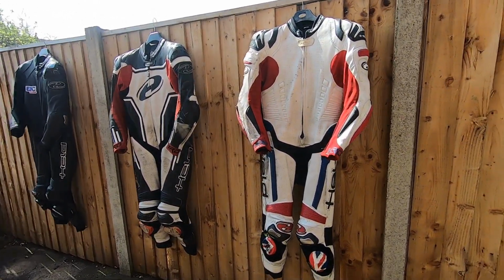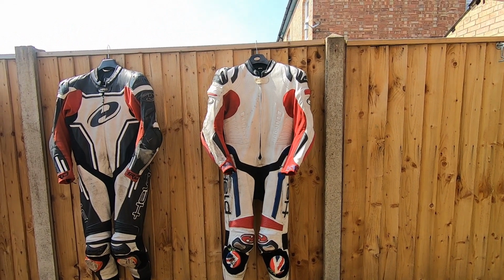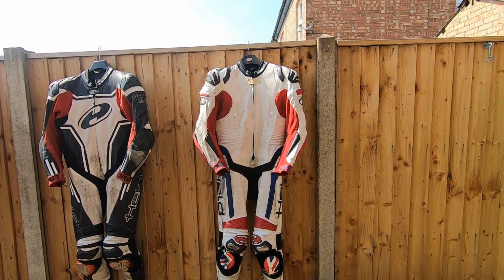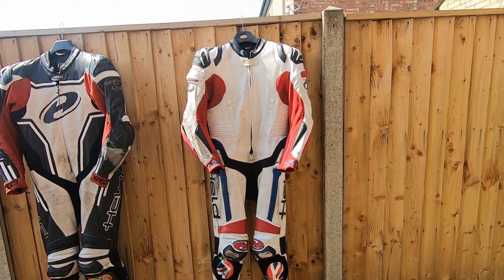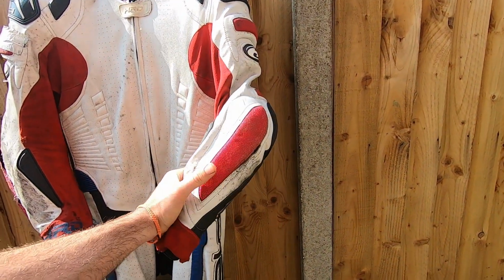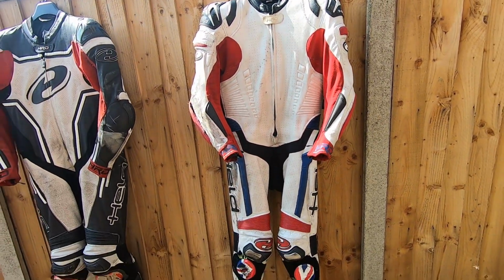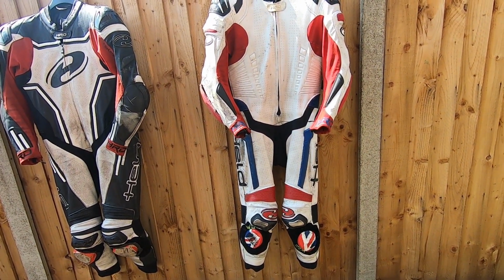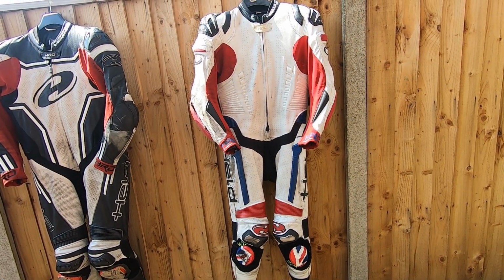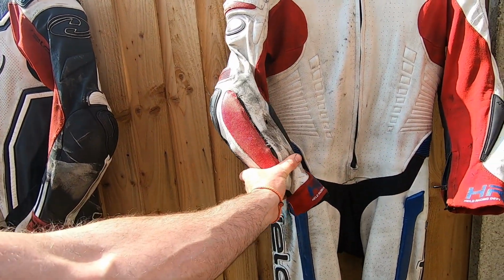So number one, this was the first suit I had from Held, and it's a Race Evo 1. Absolutely fantastic suit. This one is 100% kangaroo leather, with a few other trick bits on it. These particular parts on the sleeves, I think, are shark skin to help with abrasion. Got some titanium inserts in the armour there. This is a suit that I've had a couple of very big crashes in, as you can see from some of the battle scars on it.